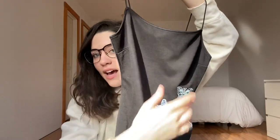This is the Butterfly Kiss mini dress. Woo! I love it! I like the little indents on the side for the waist. I love that. This looks more like a slip dress kind of a little bit, but it's made of fabric. It's not silk or anything, don't worry. I think this will look really cute once again with a white turtleneck.